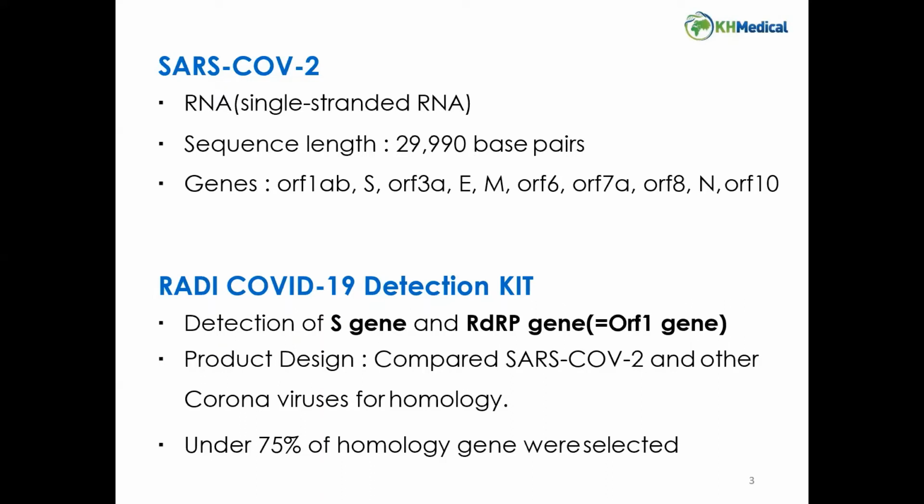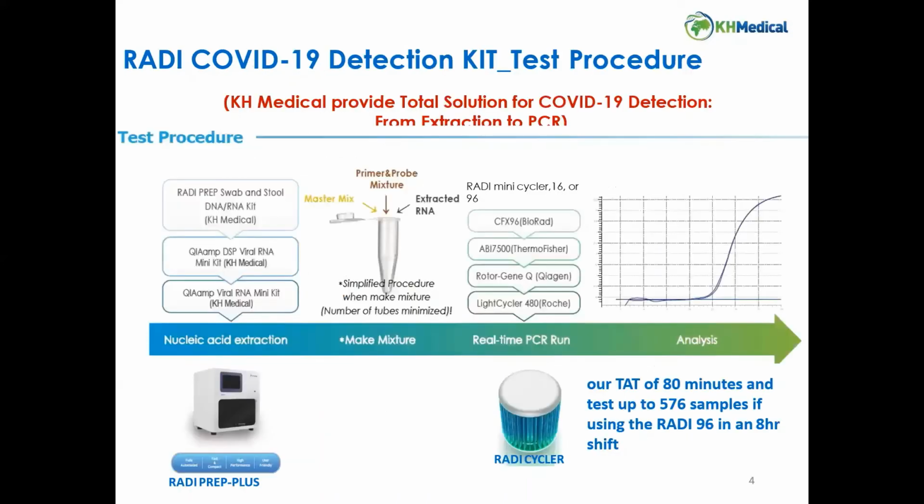We used special software to do comparison with other SARS viruses, other coronaviruses, for homology, and selected specific regions that have less than 75% homology to design our primers. The kit is very simple in terms of applying it. Initially, we had not manufactured the extraction kit, but now we have a complete solution which gives you the RNA prep or RNA extraction kit, and then the amplification and detection kit.